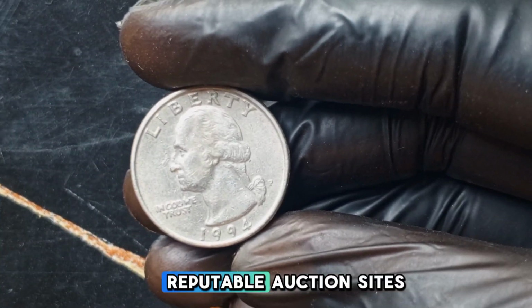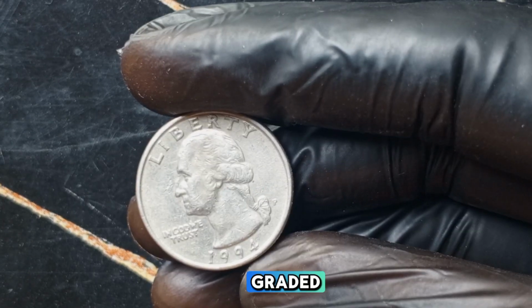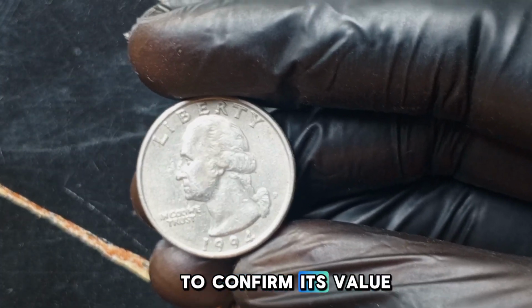Once you've identified a valuable coin, it's time to think about selling. Try listing it at reputable auction sites or coin forums, where collectors are actively seeking unique finds. Graded and authenticated coins tend to bring in higher bids, so consider getting a professional opinion to confirm its value.